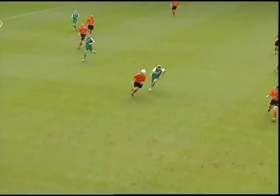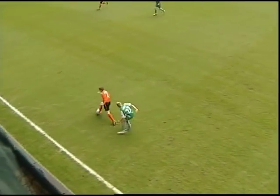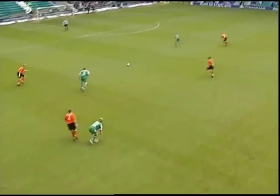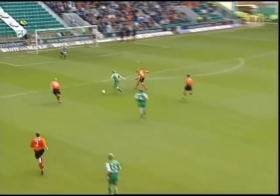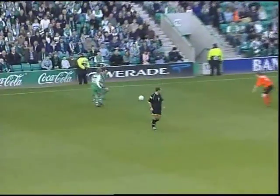That's Kenneth. He's done well so far. Derek Wyerden pulls his shot wide of target in the 90th minute at Easter Road.